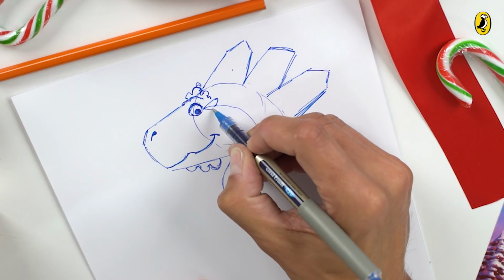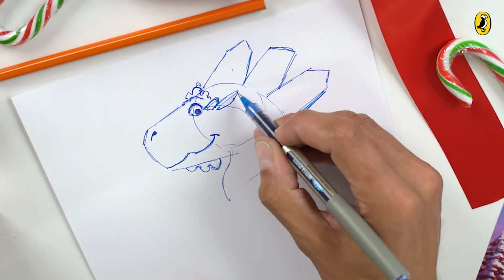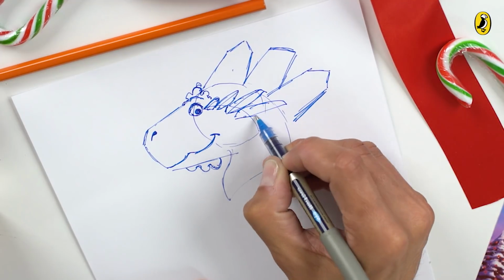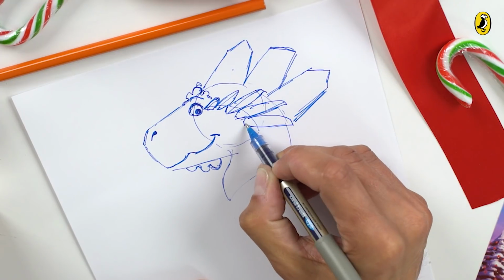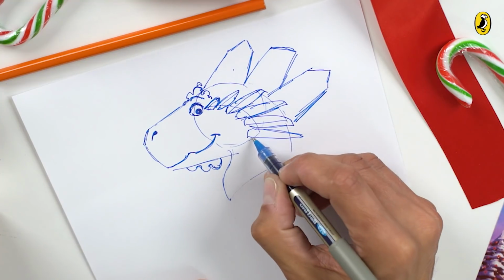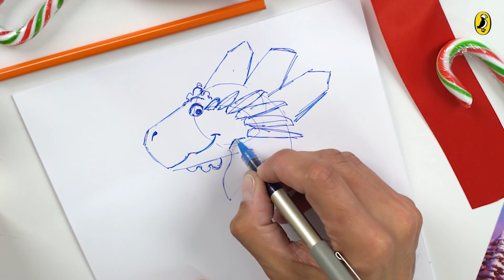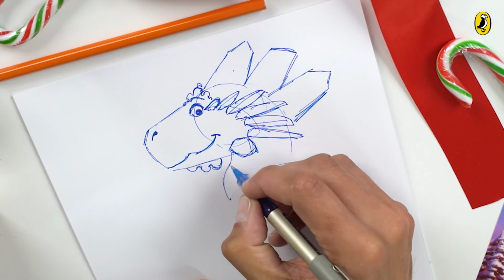So 1, 2, and they get longer as he comes along his face. 3, 4, 5, and 6. And then just here he has 2 more chunky icicles. So number 1 looks something like that. And 2.